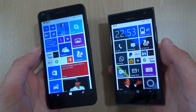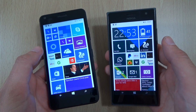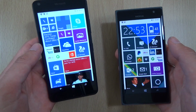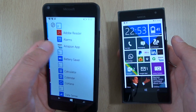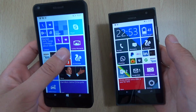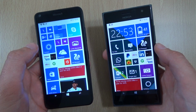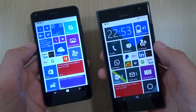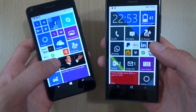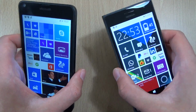I think also the low light on the 640 looks slightly better. I did notice a little bit of greenness on the 735, whereas it seems to hold the colours a bit more realistic on the 640 for the low light shots. So something to be aware of there. But they both have, I think, an f/1.9 aperture. I know the 735 does, so it does let in quite a lot of light when you're in a low light situation, which is good. So yeah, just a quick little video here comparing these two.